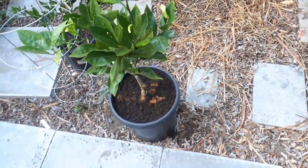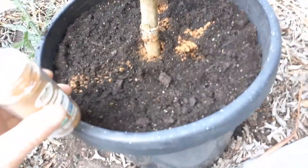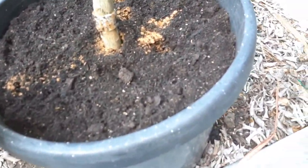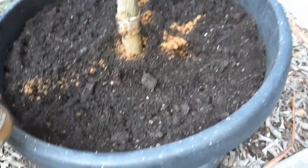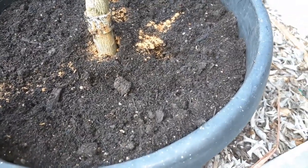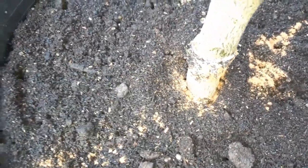Another option is to actually empty out the entire pot and put new soil in, but I don't really think that's a good idea. You can damage the root system. Unless it's a brand new planted plant where you can take it out without damaging the roots, but I don't think that's a good idea to do that.